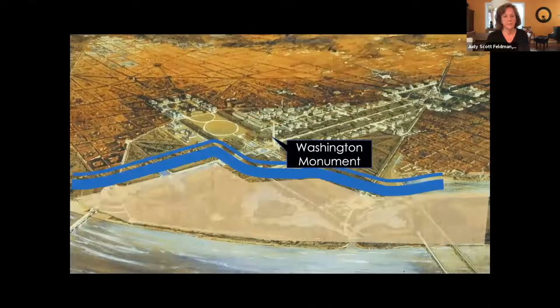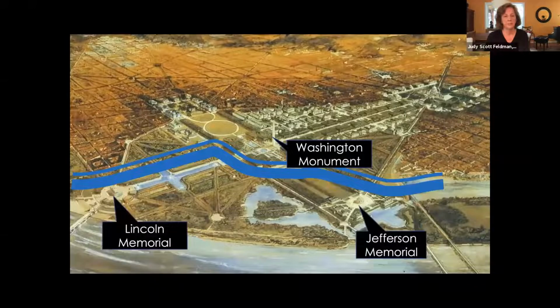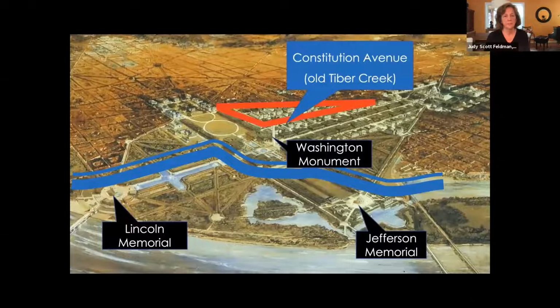Also by then, the Army Corps of Engineers had created hundreds of acres of new land west and south of the Washington Monument with material dredged from the Potomac, thus moving the Potomac shoreline 1 mile further west. The Macmillan Plan used that land to expand the mall westward to a monument to Lincoln and southward to what became the Jefferson Memorial. In other words, a good half of the mall is located in what used to be Potomac River bottom. And the huge Federal Triangle complex sits over Old Tiber Creek.